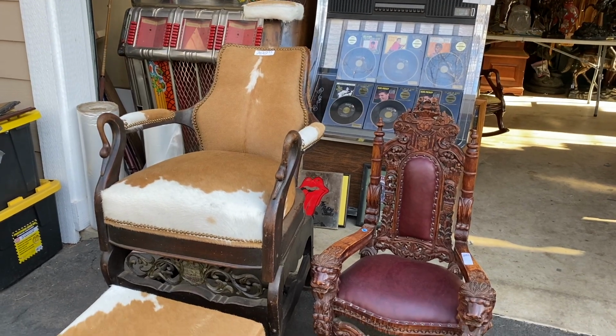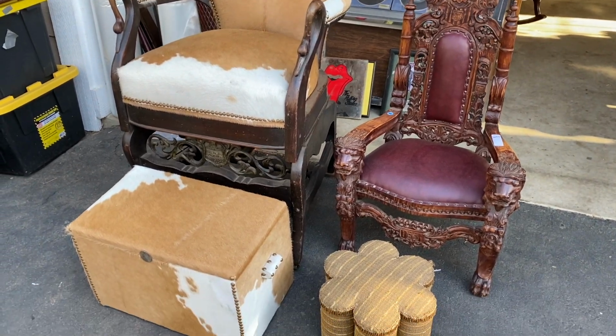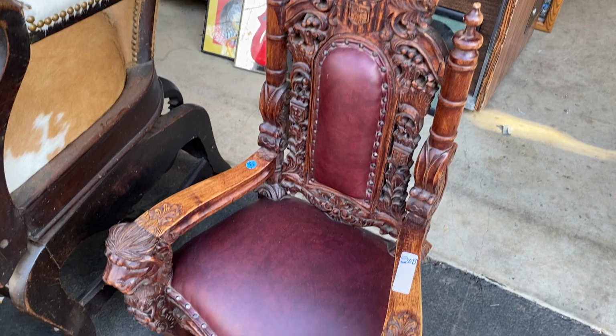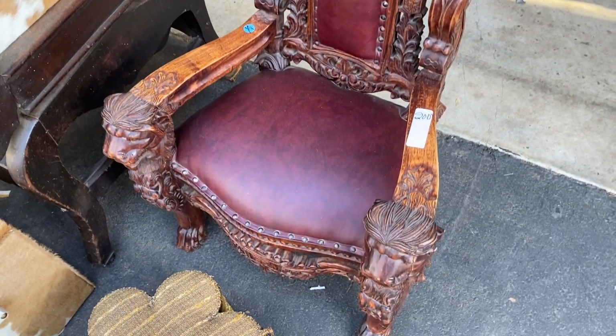Well, I finally find my lion's head chair that I've been after for so long, and wouldn't you know it, it's a kid's chair. I couldn't even fit one butt cheek on here.